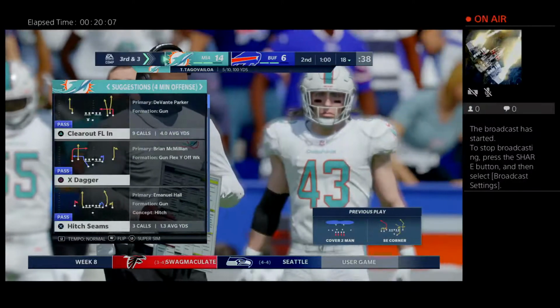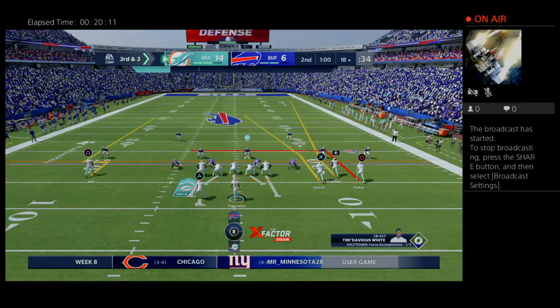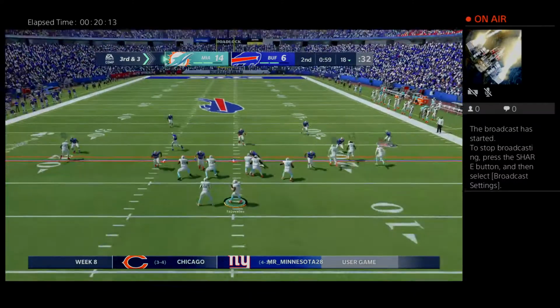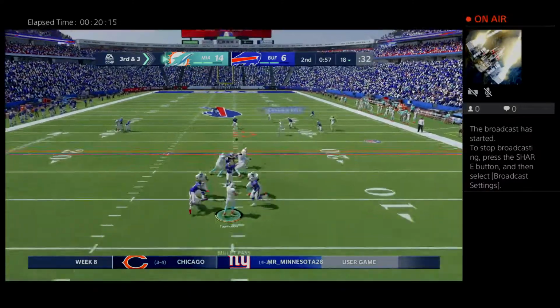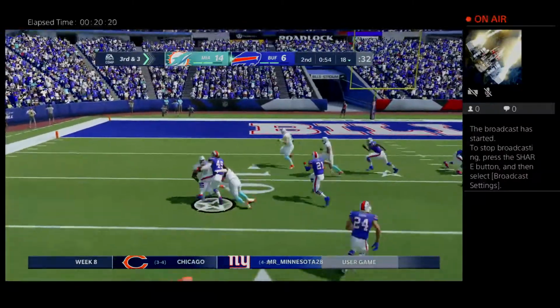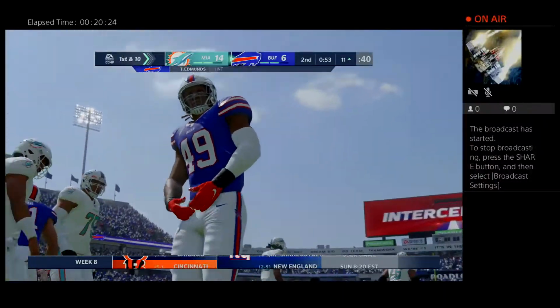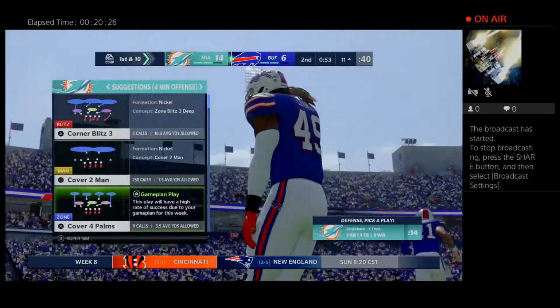A lot of times it's that first read that you have. Maybe you get it in pre-snap. He locked in on his target, but he was covered quite well, and that one's incomplete. 3 yards to go. Into heavy traffic, and it's intercepted. Picked up by Tremaine Edmonds, the linebacker. And he will bring it back to about the 11-yard line.